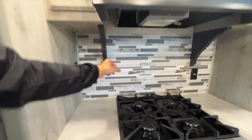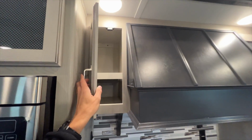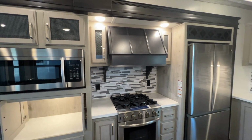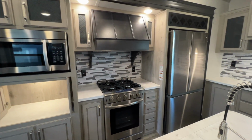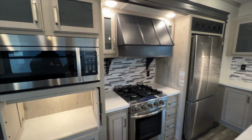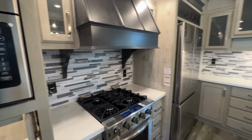Light switch here for your lights up above. And then storage to the left and right. What I really like about this is everything is symmetrical, so it just looks nice and clean there, and you don't have grease splashing up onto the sidewall, onto your fridge side or the other side as well.